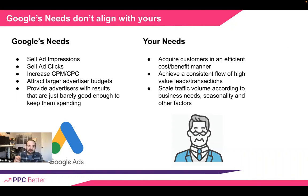They also want to attract larger advertiser budgets, but the way they go about that is that really they provide you with results that are just good enough to keep you spending, but they might not be enough to meet your business goals, especially if you're not carefully measuring and tracking what the return is from the traffic that you're buying on Google Ads.